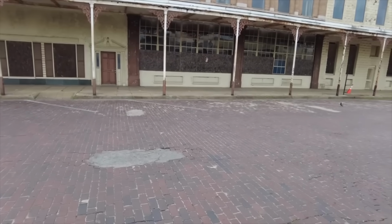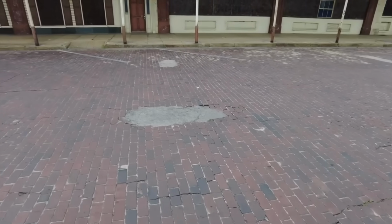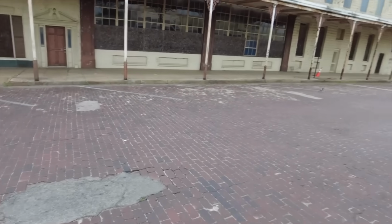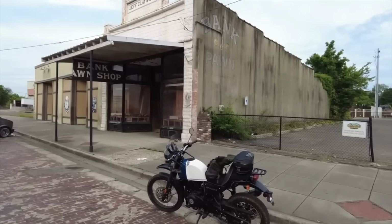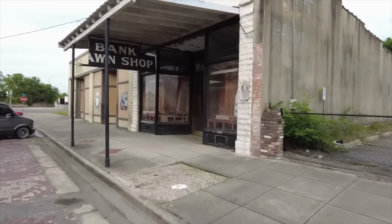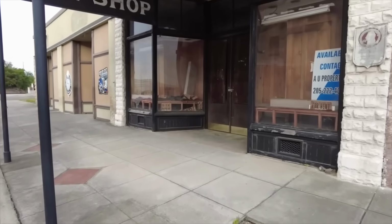Now for most of you, you know that when you look down and you see brick sidewalks, or not even a sidewalk, brick roadways, that you're in a really old area. The reason that I stopped here is because of this building right here. This was the Bank and Pawn that was established in 1898. This building's for sale too. It did have a historical plaque. It's seen better days.